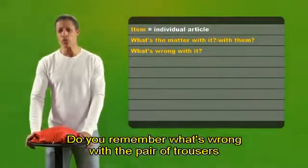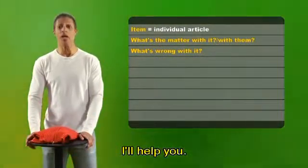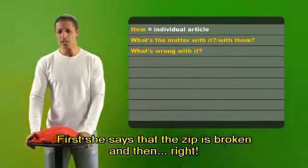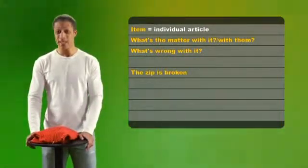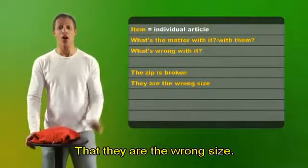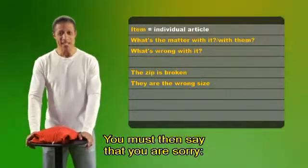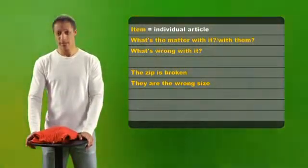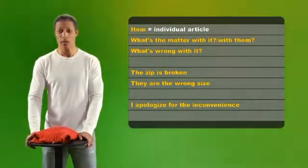Do you remember what's wrong with the pair of trousers Mrs. Knight wants to return? I'll help you. First, she says that the zip is broken. And then, right, that they are the wrong size. You must then say that you are sorry. I apologize for the inconvenience. Or, I am very sorry.